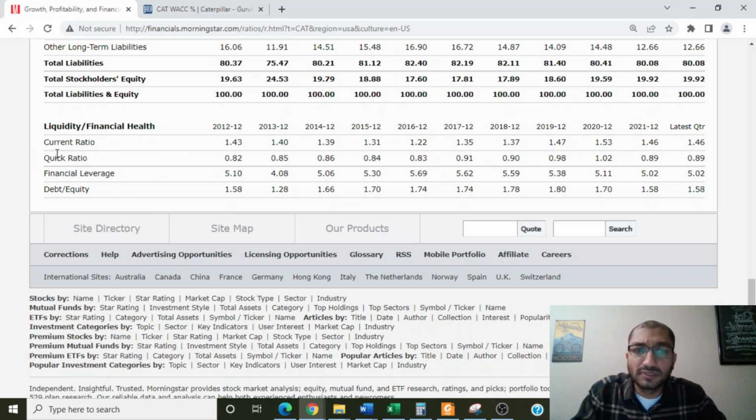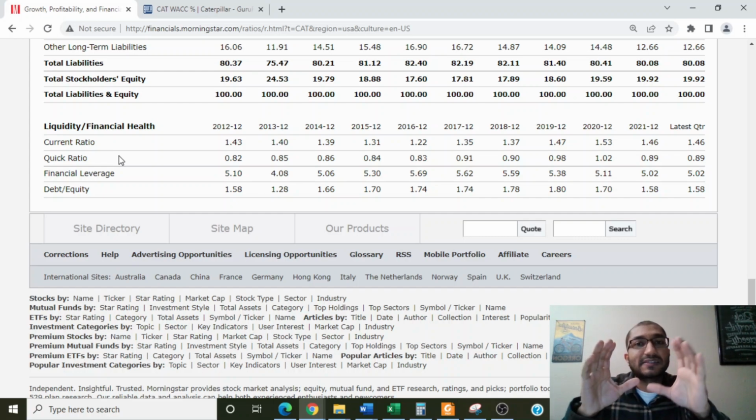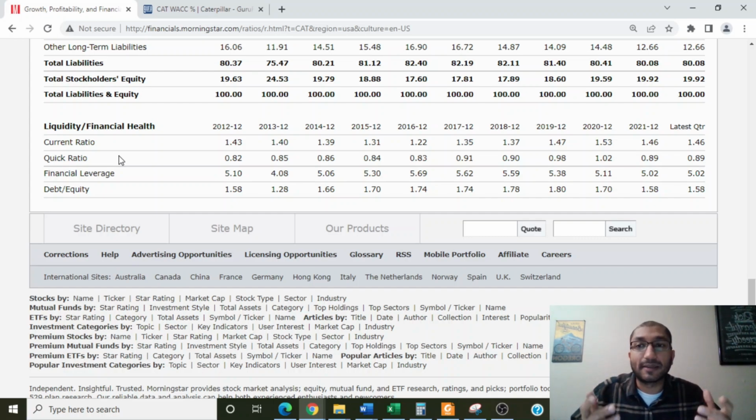Next is the quick ratio. The quick ratio is similar to the current ratio except we disregard the inventory component. In other words, quick ratio is equal to current assets minus inventory divided by current liabilities. Ideally, we want to see the company's quick ratio to be greater than 1.0, as that tells us that the company does not have to rely on selling its inventory in order to fulfill its current liabilities. Back in 2012, the company's quick ratio was at 0.82, and for the latest quarter, it's at 0.89. Deere & Company, which is one of Caterpillar's competitors, has better current and quick ratios than Caterpillar.